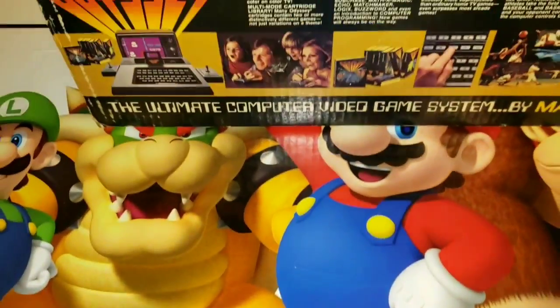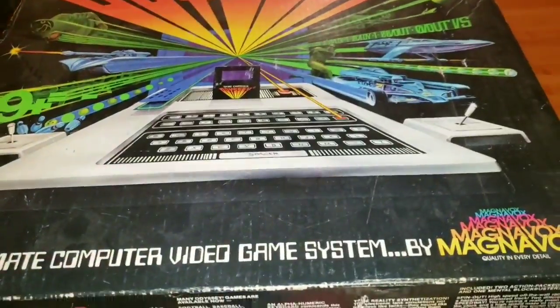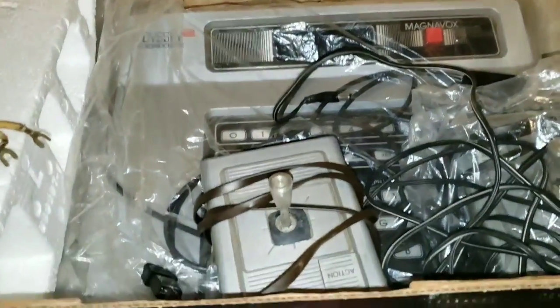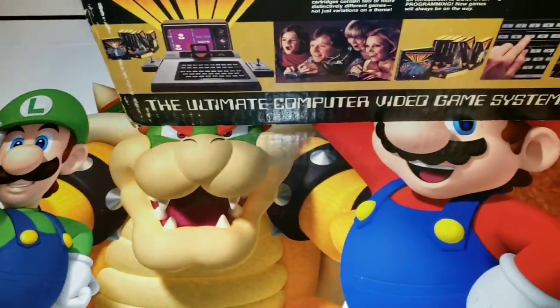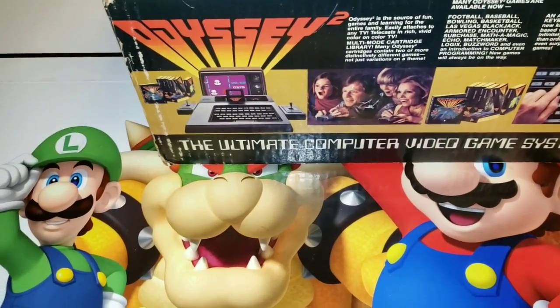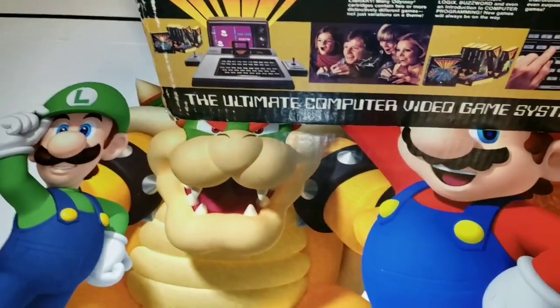The first thing I picked up was this Odyssey 2. Picked it up at the flea market for $30. This is the system. This is what it looks like. The box is in pretty good shape. It has the instructions and all that there, and it also came with a few games that I'll go over now. Nothing expensive for this system. I don't think there's much that's expensive at all. I just couldn't leave it sitting there. He had it sitting on the floor for $30, and I left it for a second, then I came back to it because I just couldn't do it.